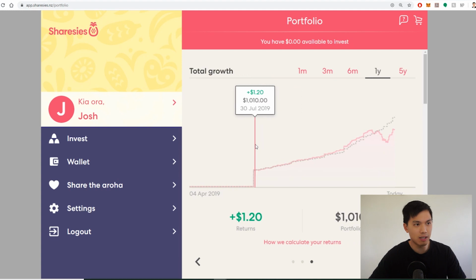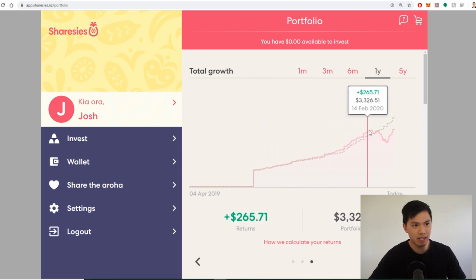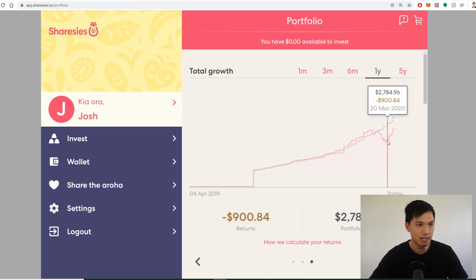So we started off the portfolio pretty well. We were in the green most of the time, and then at the end of February, I believe, it was a negative number. In March, it really just cratered. So you can see the gap between the dotted lines and the pink lines. And that is to show that the value that I've put in, which is the dotted line, and the current market value, which is the pink line, the gap is pretty huge, and that was a loss. So at one point I've lost about $1,000.